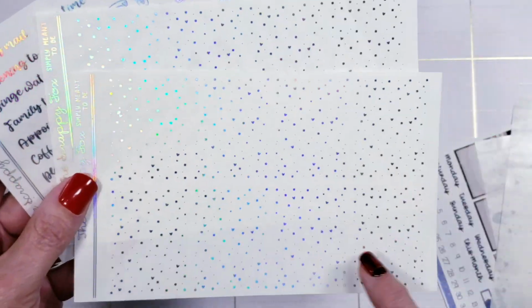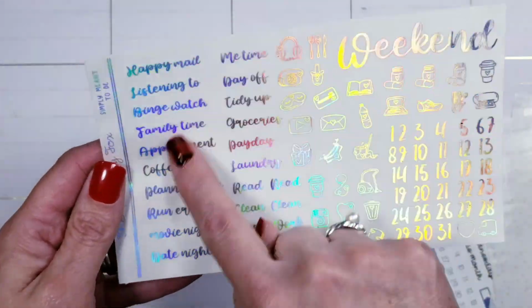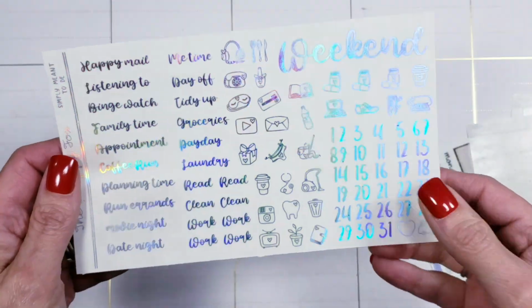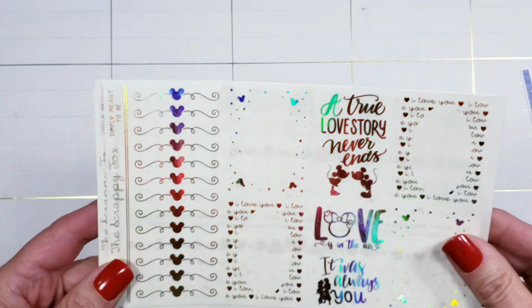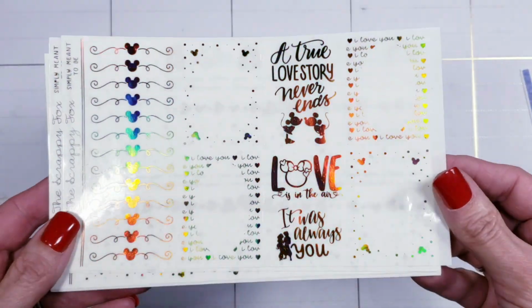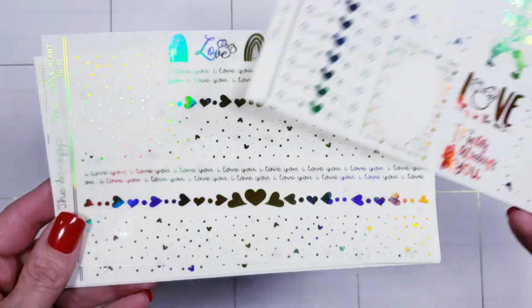Yeah, 17 underlays. And then this is your page with all your weekend stuff and all that good stuff, and more numbers, like if you need more numbers. But so this is the Silver Hollow. And then you've got the Gold Hollow. And this is, I won't go through every page, but just so you can see that rainbow look. Looks really nice. It's really pretty.